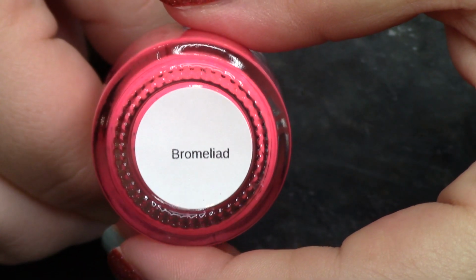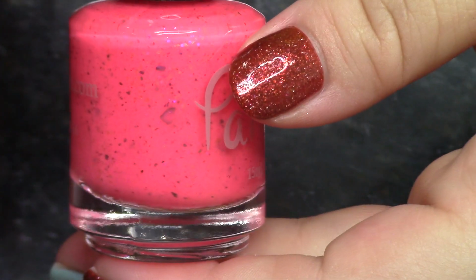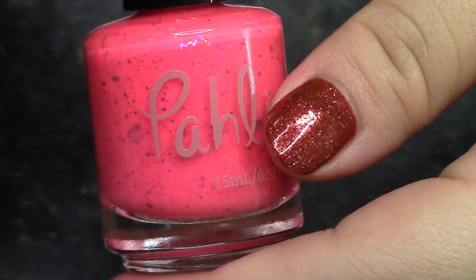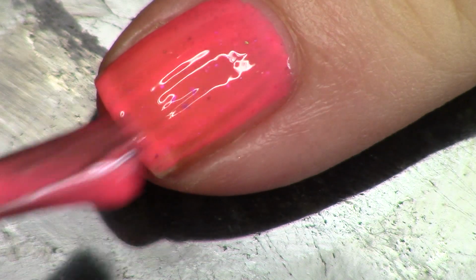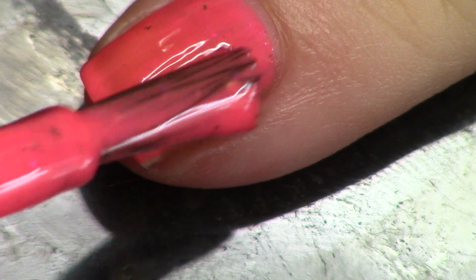Next up for the neons, we have Bromeliad, and this is a beautiful hot pink neon. And this one has some of the largest flakies, definitely the largest that we've seen so far in this collection. And it has its gold flakies, we've got some purple in there, we've also got some smaller dark purple. So you've definitely got an interesting look on the nail here, nothing too uniform. It's a really fun way to break up the nail and a way to wear a pink neon.